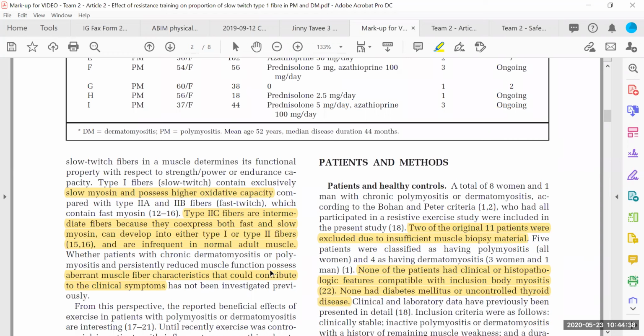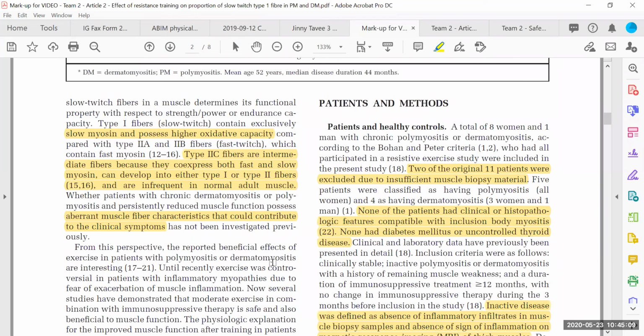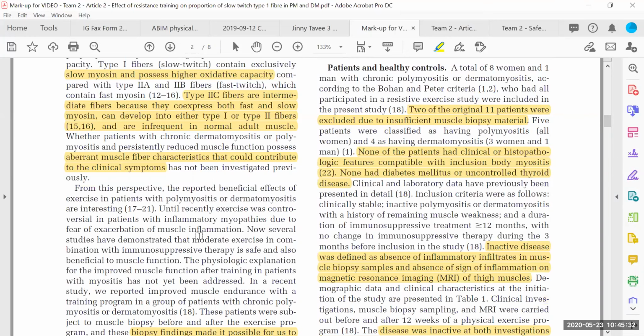But those type 2C fibers, importantly, in normal adult muscle, we don't often see these. We see a composition of the type 2A and B compared to the type 1. So this is a very interesting phenomenon, this type 2C presence in dermatomyositis and polymyositis with persistent reduced muscle function. So there's a consideration as to whether these strange characteristics could possibly be contributing to what we're seeing here. Is this strange composition related to the fact that there's still residual weakness in patients that we think are really inactive in terms of the inflammatory disease?